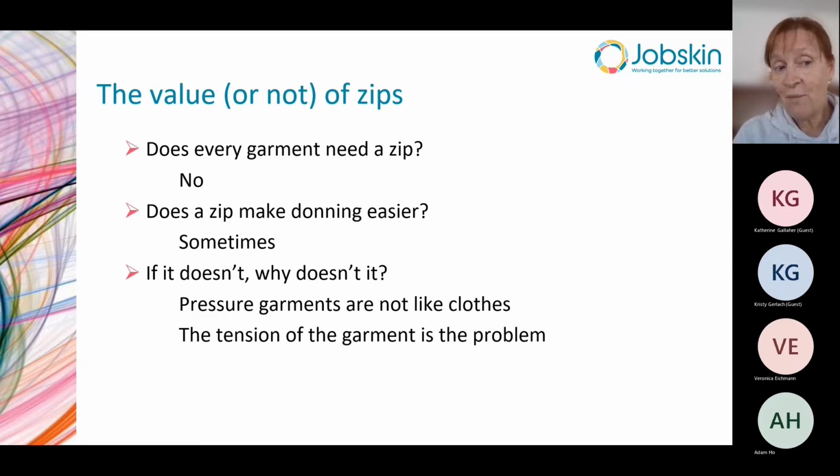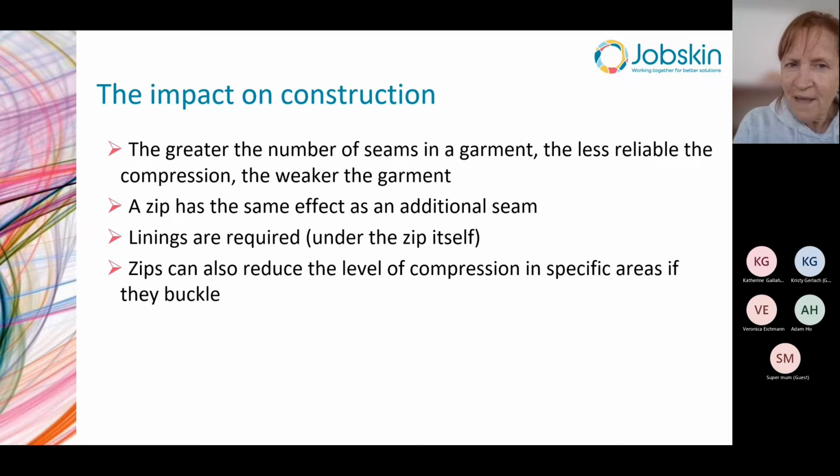I once was tackled by a patient's sister when I suggested that not putting a zip in might make it easier, because she'd always requested zips. She got extremely angry with me at the suggestion and just wouldn't listen. But I could see with this particular patient that if the zip was taken away, the garments would be so much easier for her if she was taught how to put them on and off properly. So we don't want to just put in zips willy-nilly, because it does have to make donning easier, but we also need to be mindful about how that can potentially impact a garment.